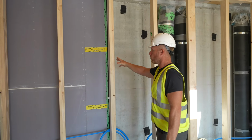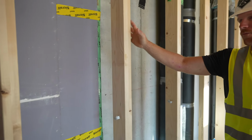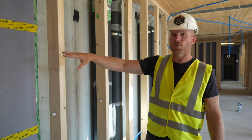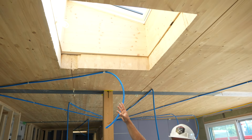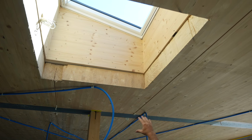You've got these, once again, massive framing timbers for studs. They're all perfectly straight. And this is going to be filled up with your mineral wool insulation. And check this out. Now you can get a really good feel. This is what these ceilings are made of. This is a glulam laying on its side.